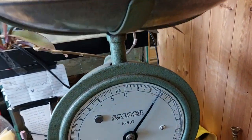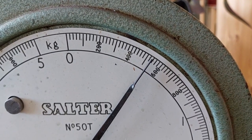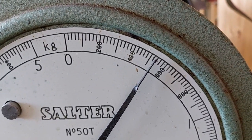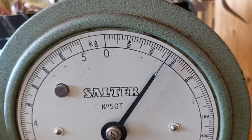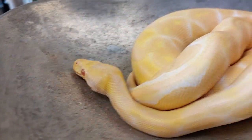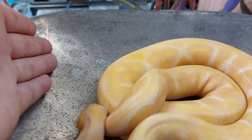At 1,200 grams, and she is 550 grams. So she's half the weight. She should have to be less than half the weight. So it's physically impossible, and she's just too small. You can see by the size, look how tiny she is. Oh, there you go. That was a bit crazy.